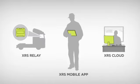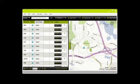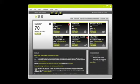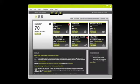The XRS cloud automatically receives information from the XRS mobile app and displays the critical information you need to effectively manage your fleet. This includes a one-stop shop for real-time asset location and tracking using Bing Maps, but can also determine available hours of service, analyze breadcrumb history, monitor for alerts and exceptions, view current traffic, and more. In addition to hours of service, driving behaviors like speeding, hard braking, and stop idle times can also be configured for alerts and reported by driver, vehicle, organization, or even fleet-wide.